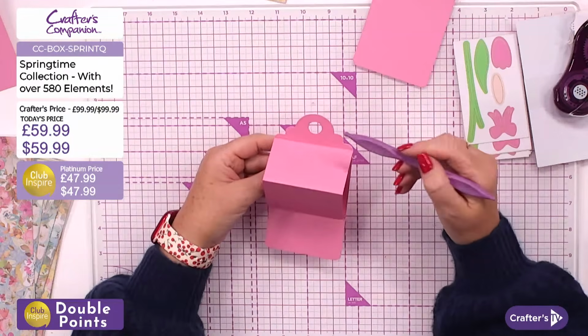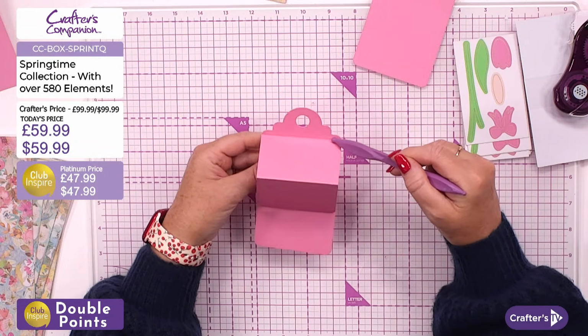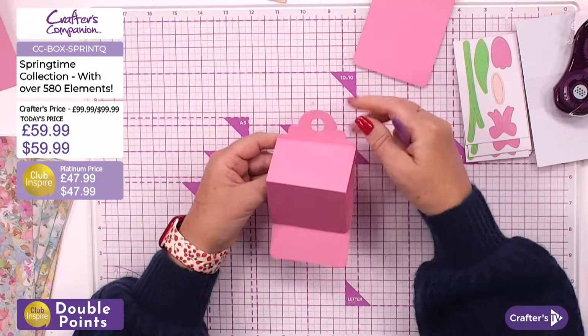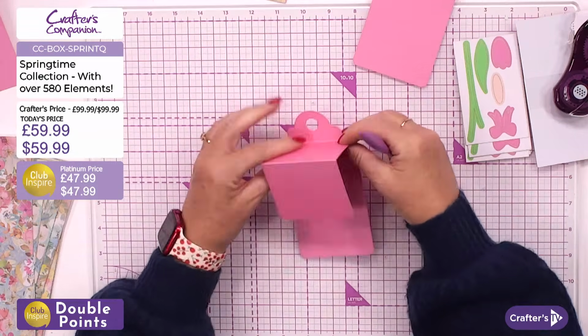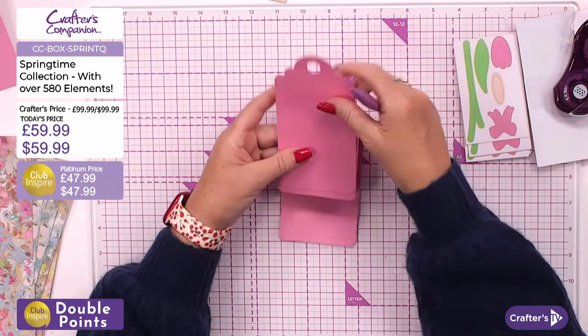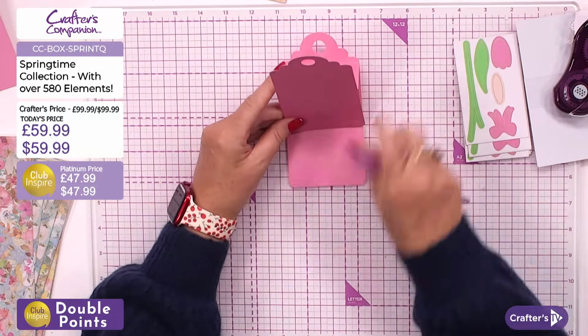You could, if you wanted to, Ben, actually trim that off and make that into a little tab. Well, I was going to say, you could use that round as this little flopper stopper, couldn't you? You could absolutely do that. Ah, yes, that's a good idea. So we're going to place that onto there, and that's going to create our easel card.